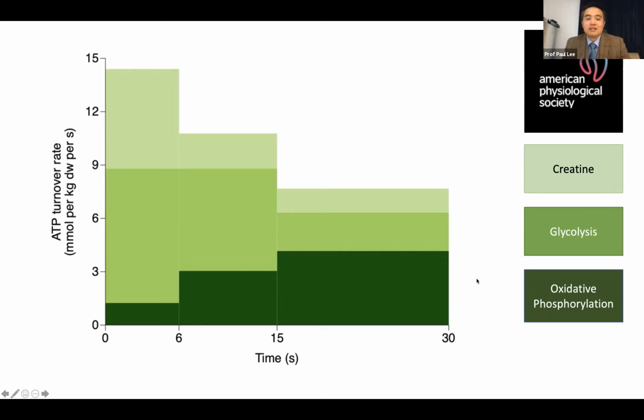Now, this is scientifically proven, and it is a very interesting study that teaches us how the body tends to work. And then as the exercise carries on, this ratio does not really change, because the body is designed to get rid of this waste product and continue the exercise. So therefore, the oxidative phosphorylation will keep on coming.